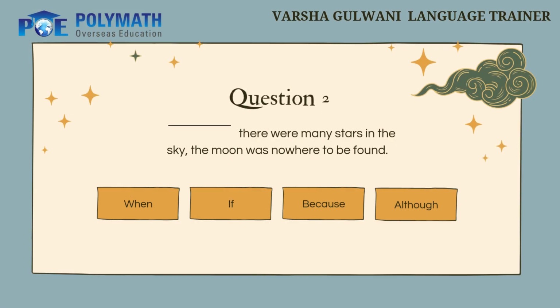Time for the next magical question. Let's read the sentence and try to find the right conjunction to complete it. Question 2. Blank there were many stars in the sky. The moon was nowhere to be found. Now look at your four options: when, if, because, although. Take a moment to think.